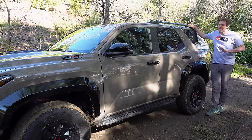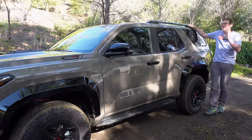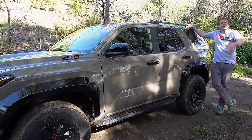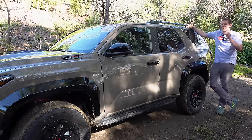Next up, let's talk exterior, with some exterior quirks and features, but we'll start with the styling. Now, I've just seen the new 4Runner for the very first time about 20 minutes ago, so I'm still digesting this, as I'm sure are you. But I gotta say, my first impression is it looks fantastic.